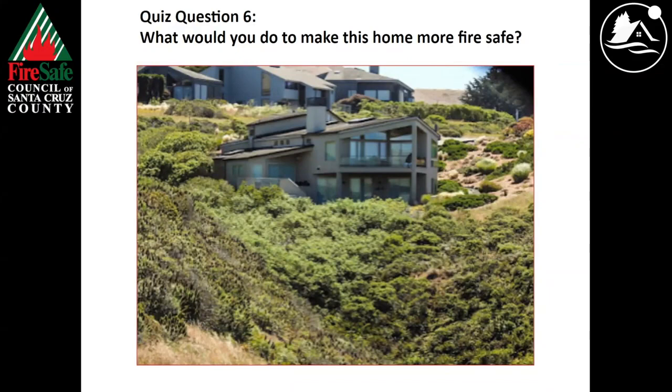One other comment I would make is this has a complex roof line with some skylights and various angles. So this would also be a roof you could get up on and blow off any embers, because if they're blowing up that chimney, that vegetation chimney, they're going to be blowing ashes, embers up on the roof too.